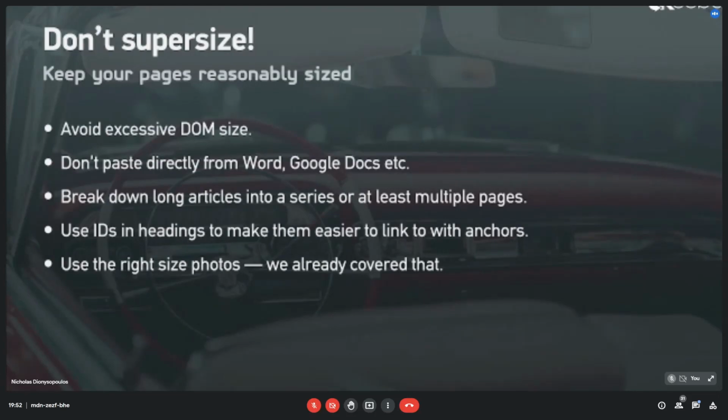from a text processor like Word, Google Docs, or what have you, because they tend to add a lot of elements, a lot of inline styling, and these make the browser's job at taking that thing and spitting out an image, basically, much harder. If you have really long articles, try to break them down into multiple pages.